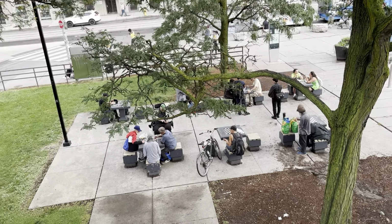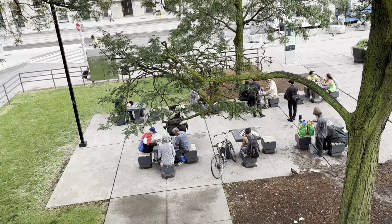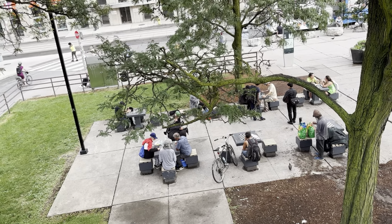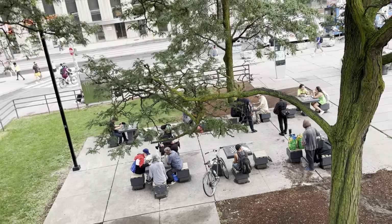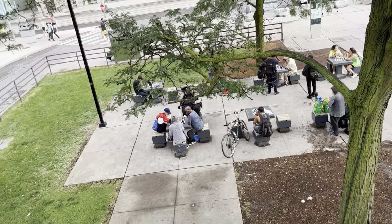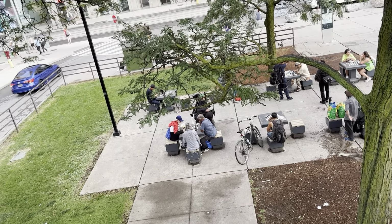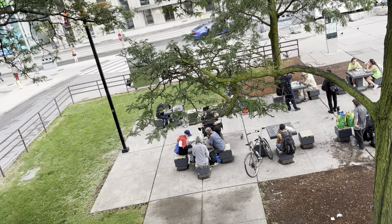Vantage point up here. We can see some games of chess going on. It looks like there's 2 tables are playing chess. Other people are just hanging out, watching the games. I might go down after and watch a bit of a game.